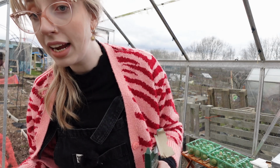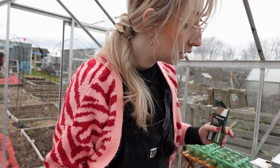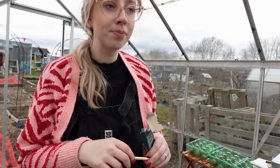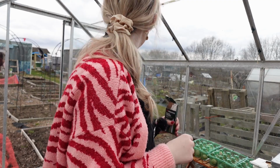Oh, a bee! A bee! A big bumblebee. Oh my god, it's spring, it's happening. Spring has sprung, there's a bee. That's made me happy. I hope the bees are okay. Go to my daffodil.